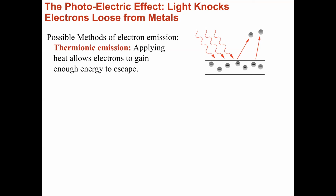And if you have the metal in vacuum, the electrons can use this energy to get off the surface and then fly through space. So this is one possible way of knocking electrons loose from a metal.